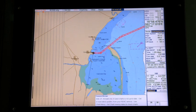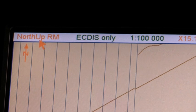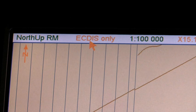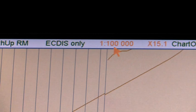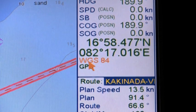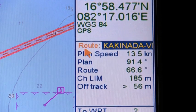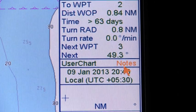Functions that can be performed directly on the screen are: 1. Chart orientation. 2. Operating mode. 3. Chart scale. 4. Datum for output coordinates. 5. Route operations. 6. User chart and notes operations.